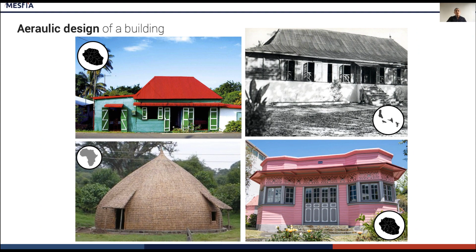Porosity is often related to the climate and the type of materials used. The continental climate, as in some areas of Africa, will make the porosity of the building low to maintain the heat. Tropical areas will seek to evacuate the heat stored by the walls by maximizing the openings, as we can see in the following cases of Réunion Island, or you see over here, Comoros.